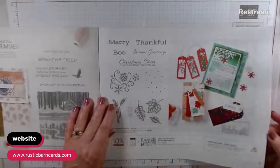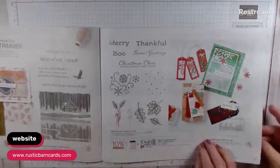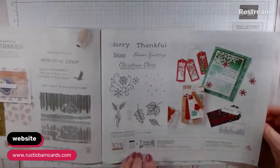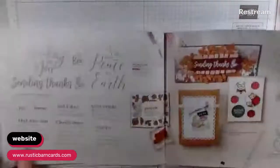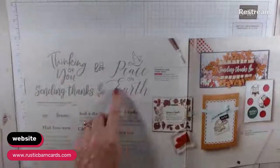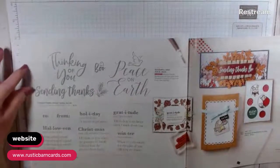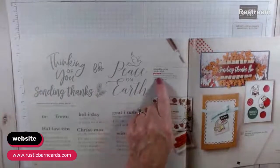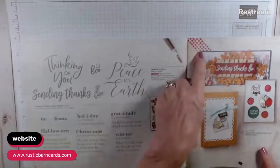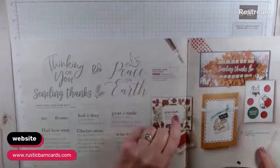On page 61, we have Time of Giving, and it's a stamp set along with the bundle. You can save 10% with the dies and the stamp set. And then on page 62, these are large sentiments: peace on earth, thinking of you, sending thanks, boo. So really large sentiments. And then I want to point out the wonderful gems. They're right over here. Don't want you to miss those because they are returning, and I love these red and gold. They have kind of like a little glimmer to them.